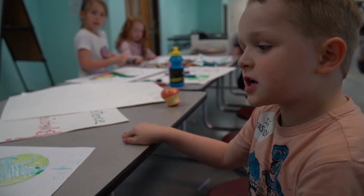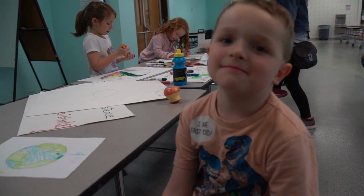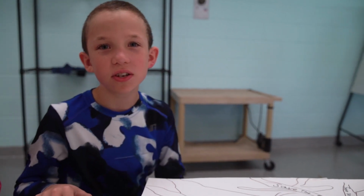Coloring the earth, because soon it's going to be tomorrow. It's going to be Earth Day. This is my Save the Earth tree because turtles are going extinct and polar bears.